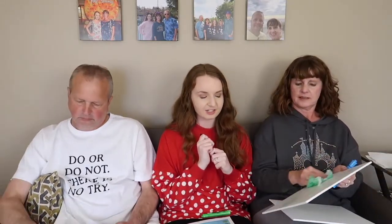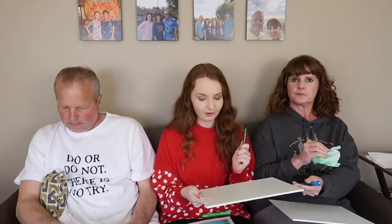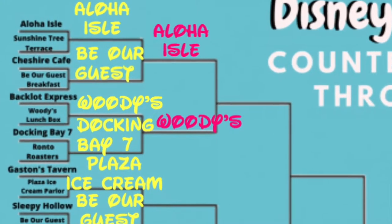Woody's Lunchbox is really good. Yeah, it's really good food. But yeah, Docking Bay 7, that tip-yip, I can't stress it enough. That tip-yip is just so good. And I need to try other things there. Literally every time I've been, that's what I've had. I may have nibbled off of other people's meals, but I just always go for the tip-yip. So I need to start branching out and trying other things there, but I love it for that reason alone. Woody's Lunchbox is a good one, so that's what's moving on.